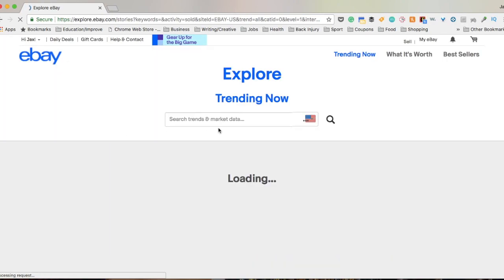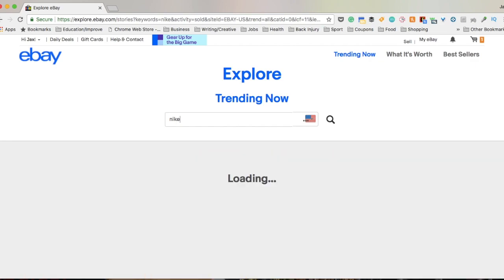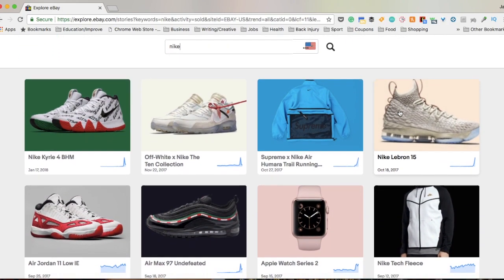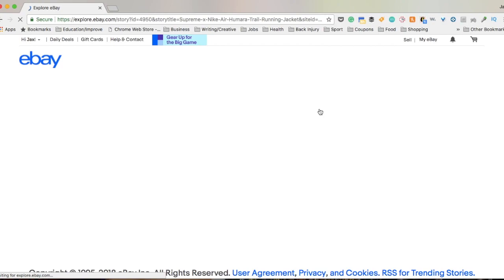You can also search your specific keywords and such to find trending information on them. Let's just say something popular, Nike, and see what's trending under there. There we go. So you can see the current trends in Nike on eBay. Supreme Nike, I'm sure that's ridiculously expensive. Let's take a look real quick.